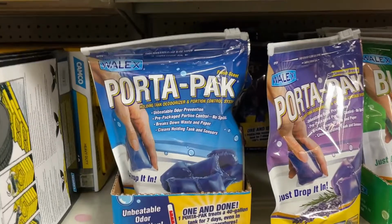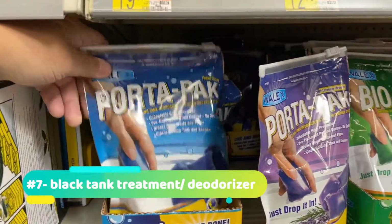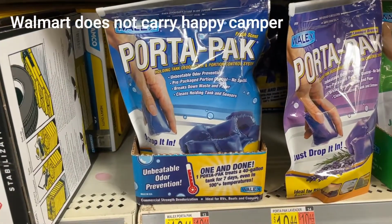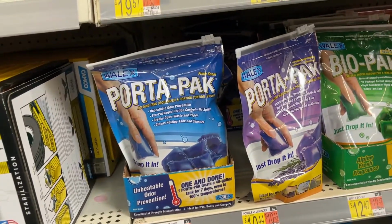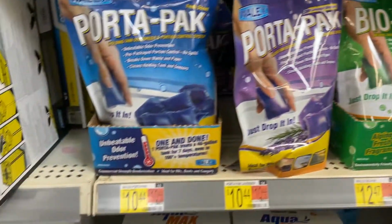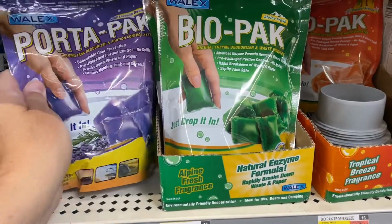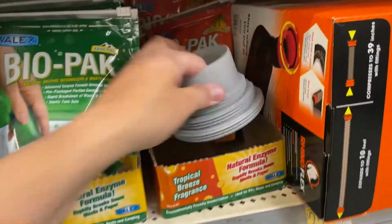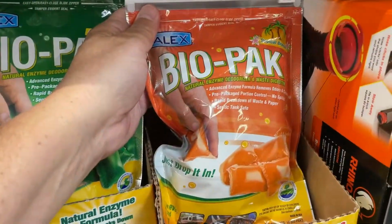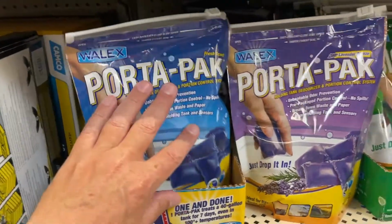And then finally, we'll finish up talking about black tanks with how to keep them odor-free and so on and so forth. We've used these porta packs. Sometimes we'll use the Happy Camper. They both work, but the porta packs are really easy to find. They don't have Happy Camper here at Walmart, but they do have the porta pack, and they do have the bio pack. This guy is $10.44. This guy is $12.47. Now there's another one back here. Natural enzyme formula, also $12.47. They're just different scents. To me, they're all the same, but I can tell you that you gotta have them, and they do work.